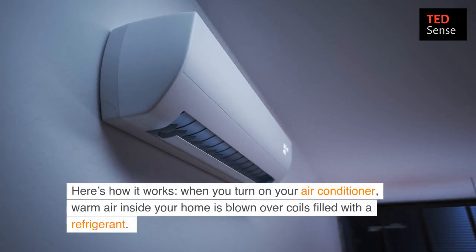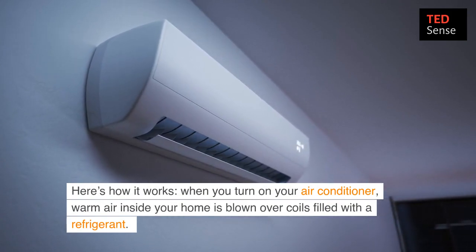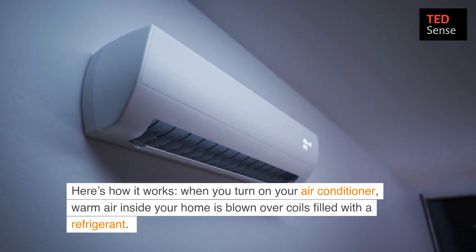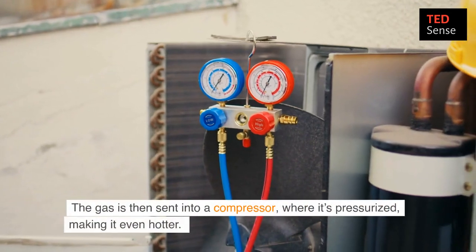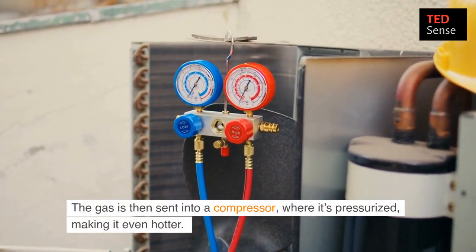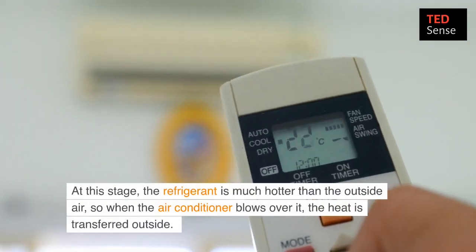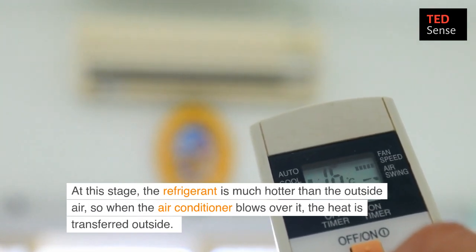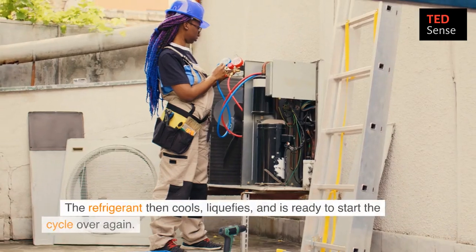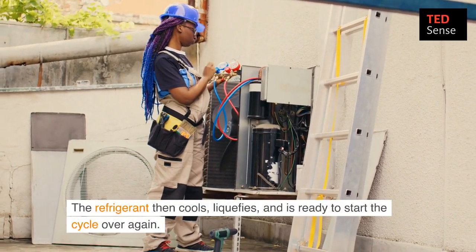Here's how it works: when you turn on your air conditioner, warm air inside your home is blown over coils filled with a refrigerant. This refrigerant boils at low temperatures, so it absorbs the heat and turns into a gas. The gas is then sent into a compressor, where it's pressurized, making it even hotter. At this stage, the refrigerant is much hotter than the outside air, so when the air conditioner blows over it, the heat is transferred outside. The refrigerant then cools, liquefies, and is ready to start the cycle over again.